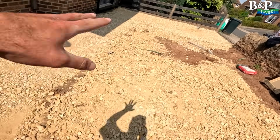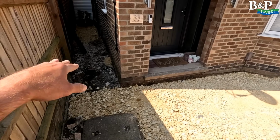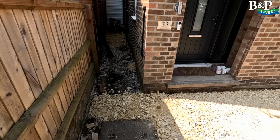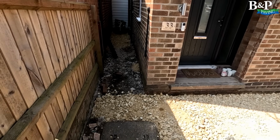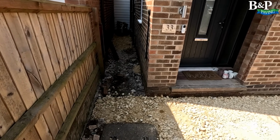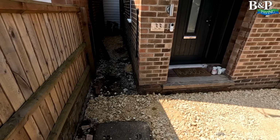This is a gravel area here, decorative, and then here I've decided I'm going to slab because it'd just be a nightmare trying to block pave it, getting in and out and screeding it and laying it and blah blah blah. So I think it'd be quicker just to slab it. So I'm going to put 600, 900 in. So yeah, that's the plan moving forward.